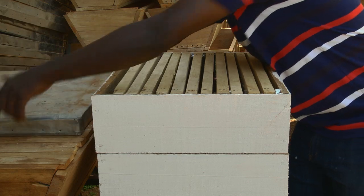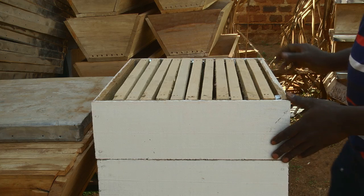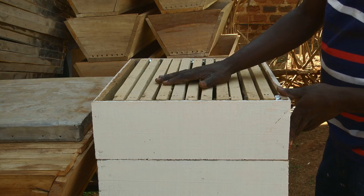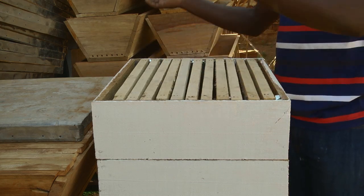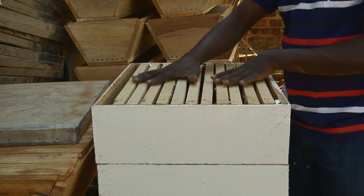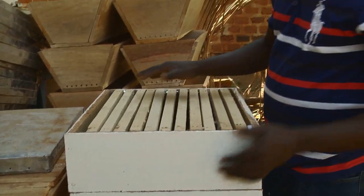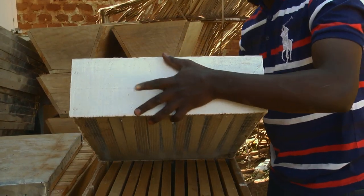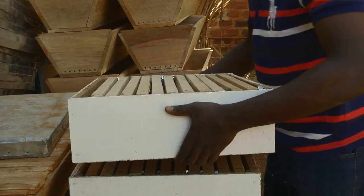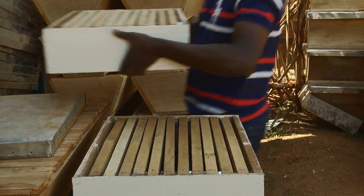open, you smoke the entrance so the bees go in. Then you smoke around the hive. After smoking around the hive, then you get off the cover, which you put here, and then you smoke on the frames. So when you smoke on the frames, the worker bees will run from this chamber to the lower chamber. So you can easily carry the deep super and take it to your processing unit.